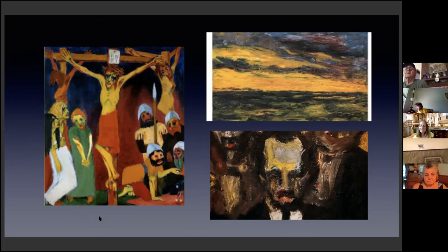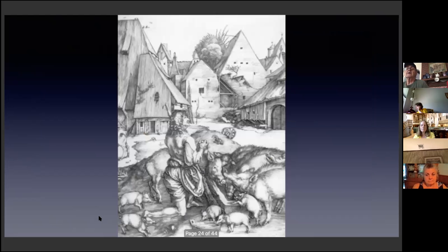All right, let's figure out another one. What do you think the story could be? The demons going into the hogs. Oh, that's good. I didn't think of that. It's not that, but that would be good. Then I'm at a loss. Looking for like a well or something, but I don't see that either.